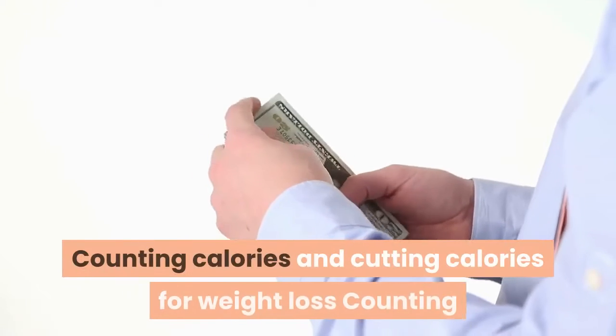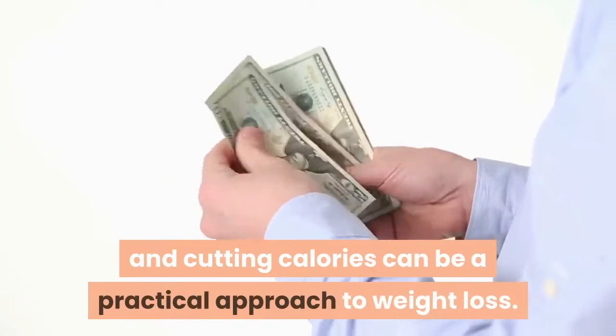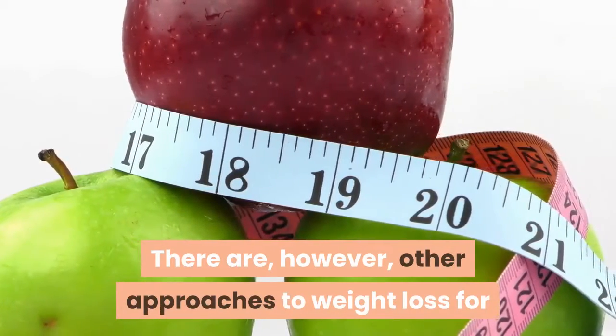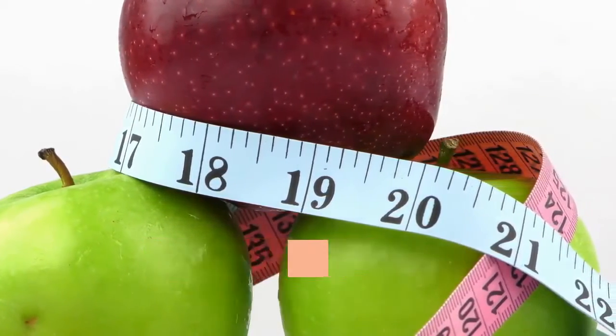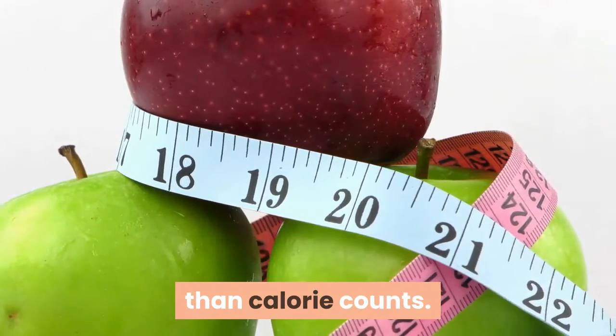Counting calories and cutting calories for weight loss. Counting and cutting calories can be a practical approach to weight loss. There are, however, other approaches to weight loss for those who don't want to count calories, such as regimens that focus on changes in dietary behavior rather than calorie counts.